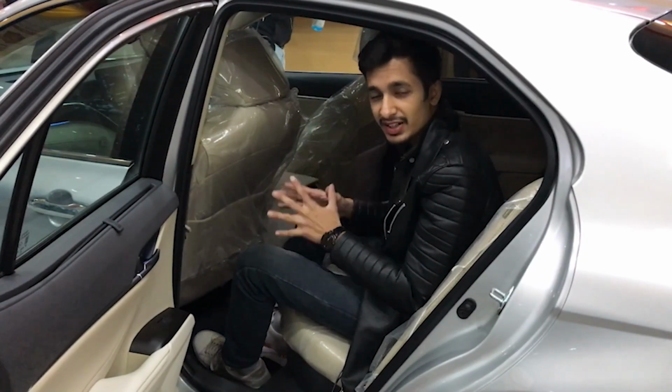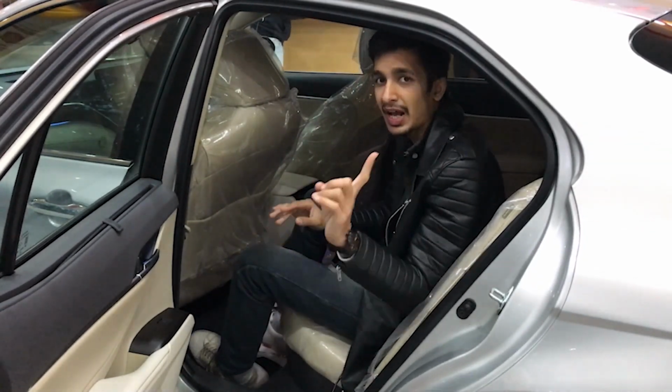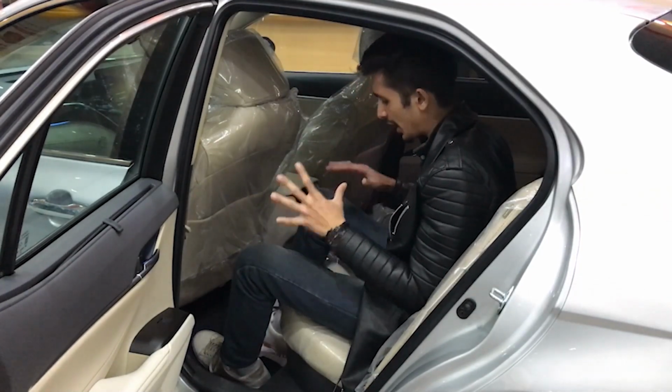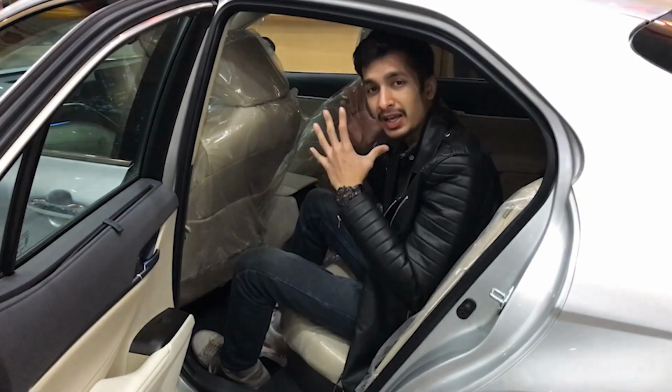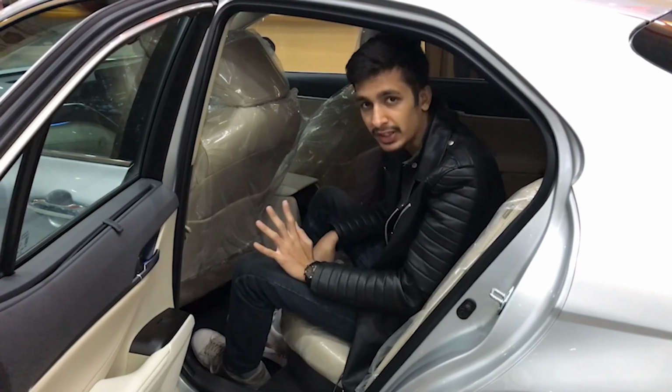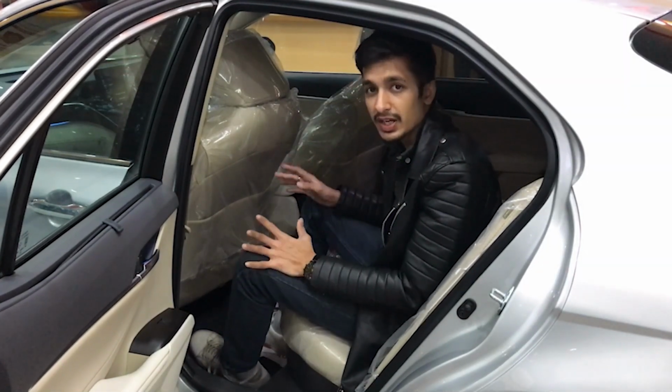Alright, so coming into the rear seats, I have switched sides over here, and I'll tell you the reason why in a moment. First of all, I'll talk about my initial impressions for the rear seats. Well, they are the same perforated leather seats back over here as well. So we're okay over there.